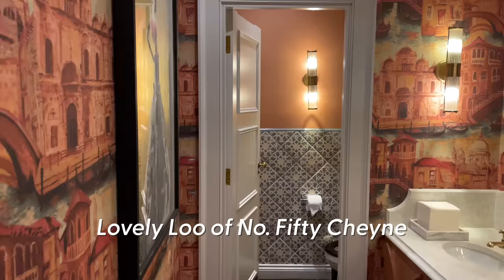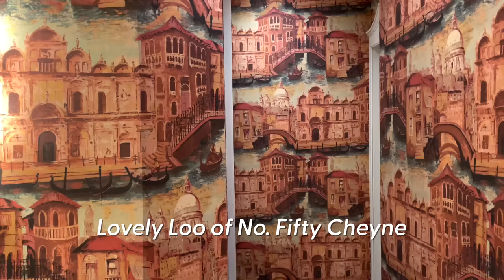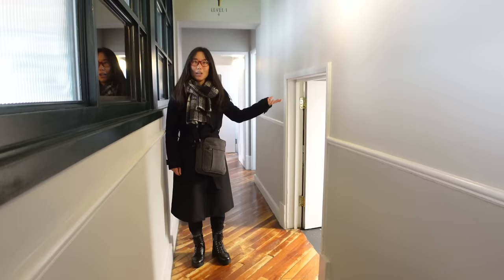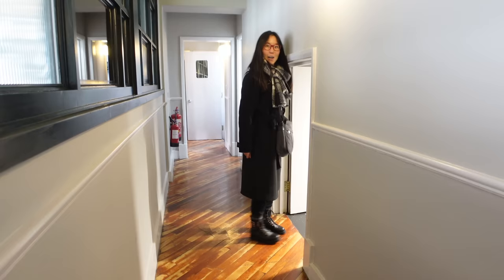Can I just say the bathroom is really nice? The wallpaper, it must be Venice. Check out how short this door is. Got a limbo. It's a storage for food.